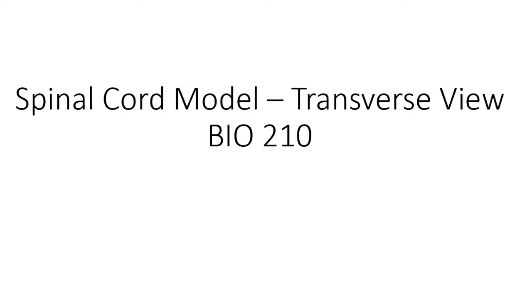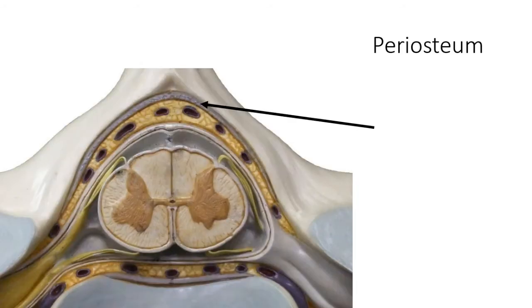All right, so we're going to do the transverse dissections here for the spinal cord. Last class we did the longitudinal ones. So now we're going to look at the different layers of the spinal cord and all the structures that are involved here. So let's jump on in. And you can see, and I'll zoom in a little bit here.